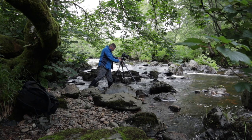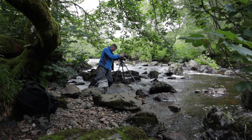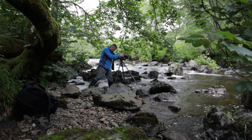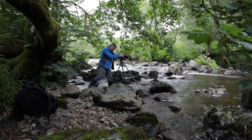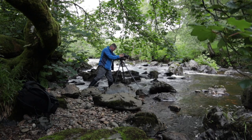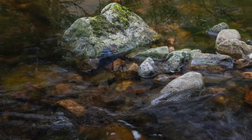So what I'll do is I'm just going to give it space, and I'll zoom out a bit. And then what I'll do is I'll focus in on those rocks, because what I can do later is I can crop that area. So I'm just going to lift the ISO to 200 just so I can see.